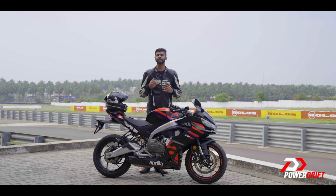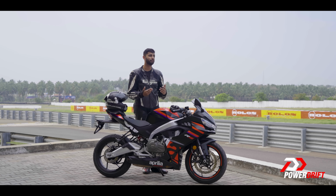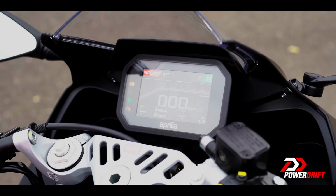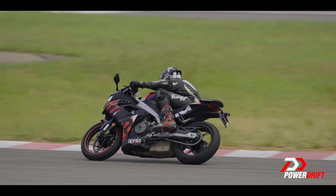The other bits, there are 3 riding modes on offer and the only mode that I could test here and that made the most sense was the sport mode. Lots of electronics also, something that we will dabble with once we get the motorcycle for a full review. The clutch is also really nice.